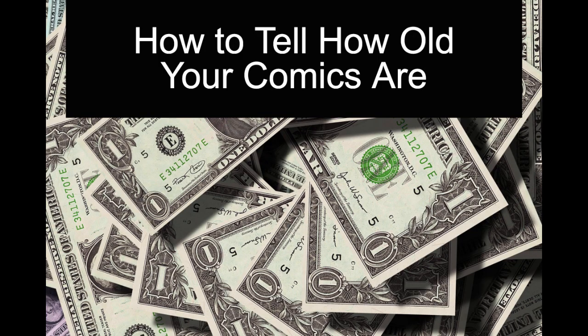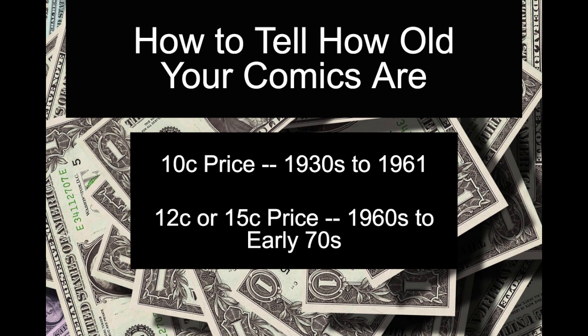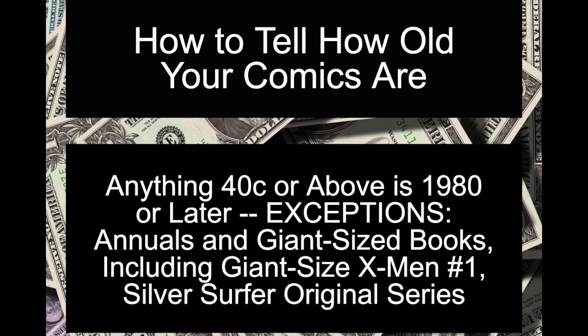If you have 10-cent books, they're somewhere from the 30s to the 50s. If you have 12-cent books, they're from the 1960s. If you have 15-cent books, they're from the late 60s to the early 70s. 20 to 25 to 30 to 35-cent books come from the 1970s. And anything above 40 cents is 1980s or more recent.